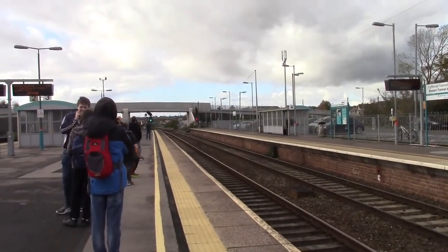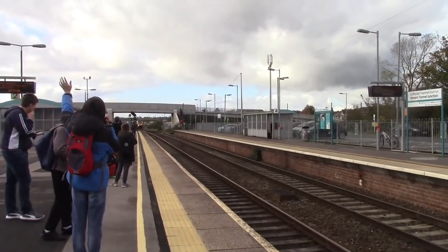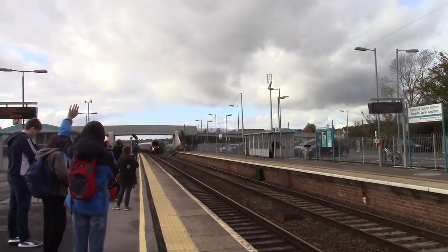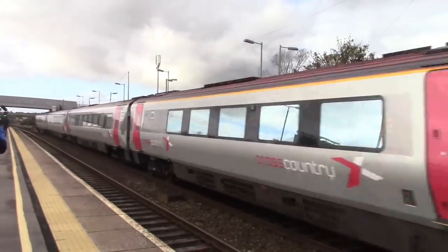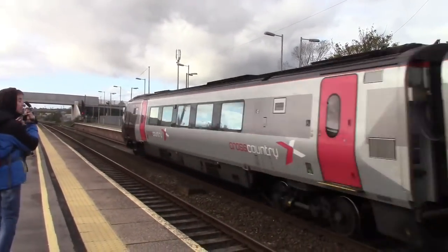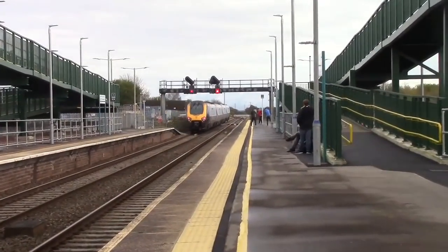Okay, passing through now is the 220008 to Plymouth from Newcastle. Very happy driver. 220008.